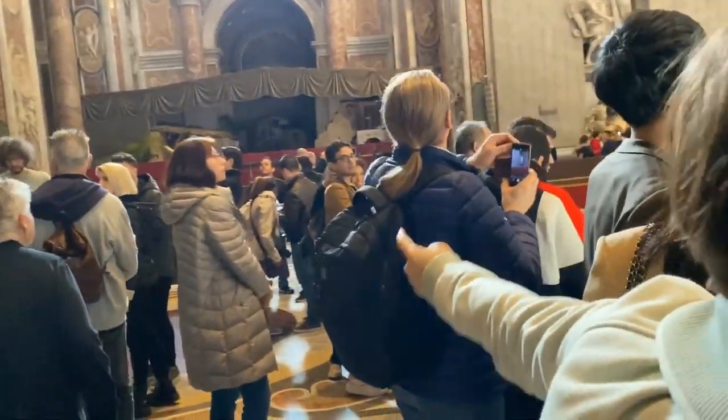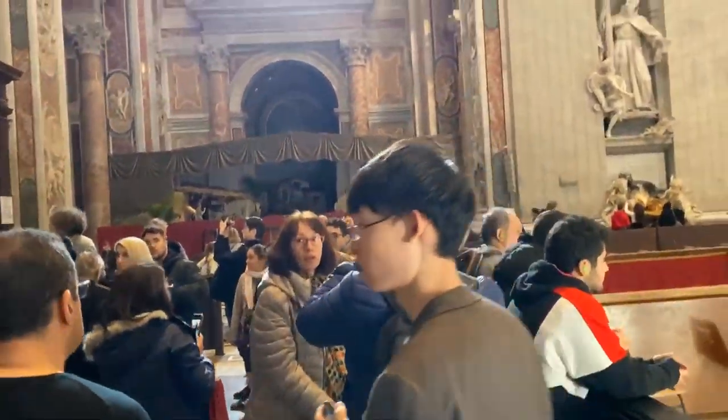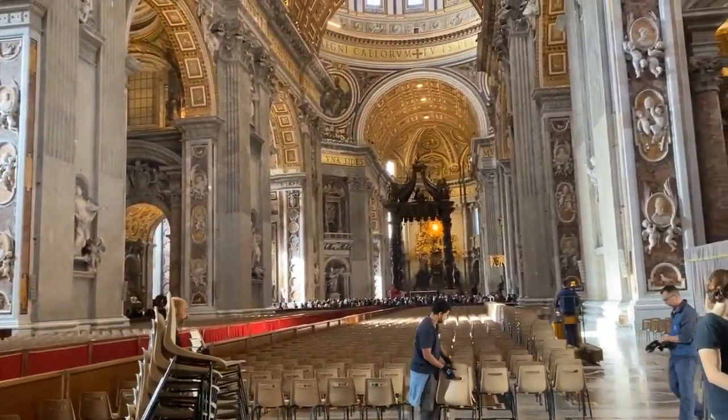Middle of the church, they open the main door, he walks in the middle, he arrives to the altar. After the mass, he comes back here. We'll go to the nativity scene on the statue, because he will go to the baby Jesus there at midnight. This is what we always watch on TV.